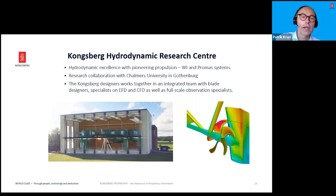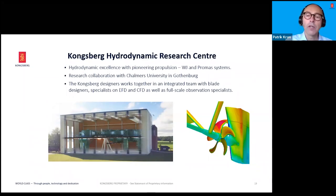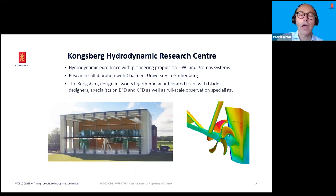And for upgrading, we see a potential to save 10 to 15% fuel when you combine with reduced ship speed and blade redesign. The Hydrodynamic Research Center has unique capabilities and tools in areas of CFD, scale model testing, and full scale observation. Please contact Kongsberg Maritime for a full presentation of the Kongsberg Hydrodynamic Research Center and its capability.